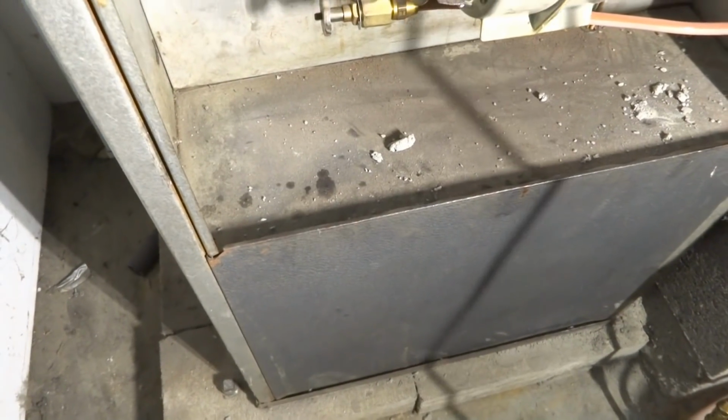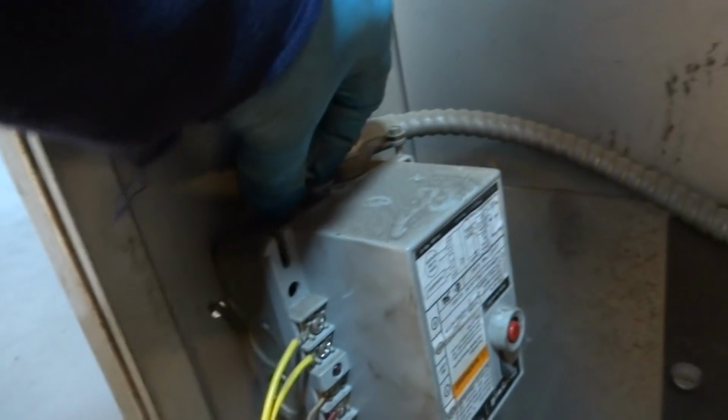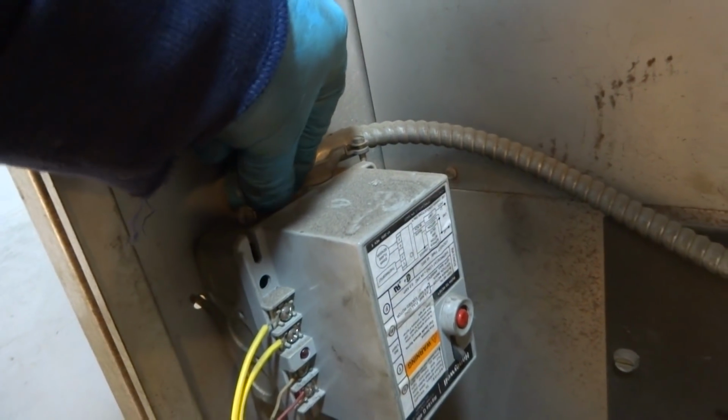You can hear the fan running, and we vacuumed the filter. You'll be good for another 30 days or something with the filter. But I would get some extras and just have them down here. Put them up on the shelf somewhere.